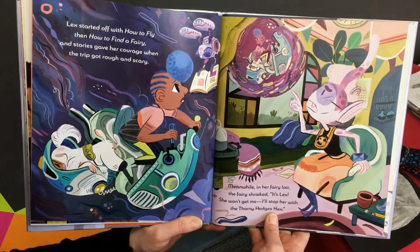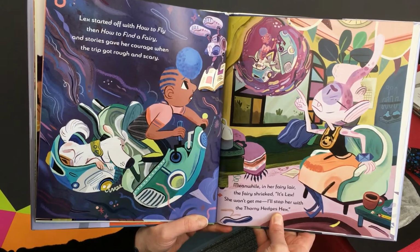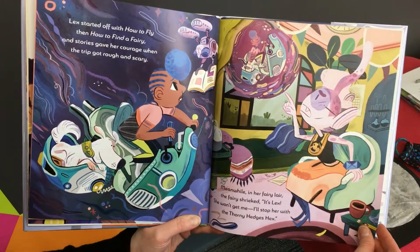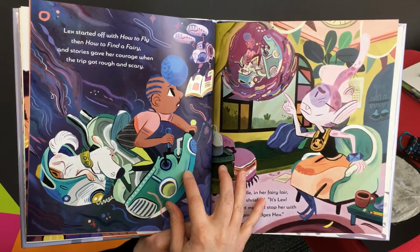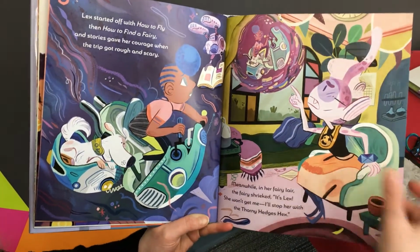Meanwhile, in her fairy lair, the fairy shrieked, It's Lex! She won't get me. I'll stop her with the thorny hedges hex. All right, see, she's on her spaceship, and she's reading these books, but she's not touching them, so she doesn't cut her finger. But she's learning how to fly and how to find courage and how to find this fairy.